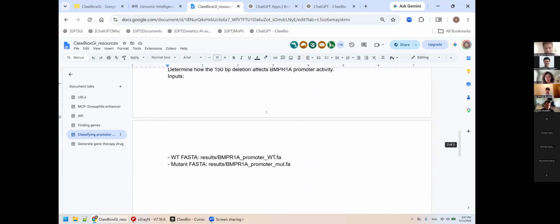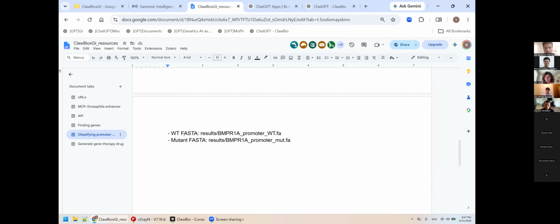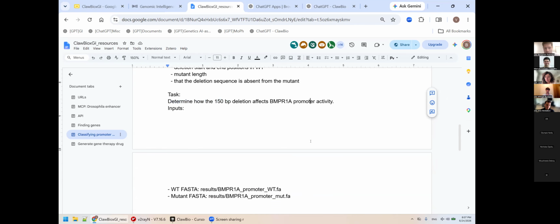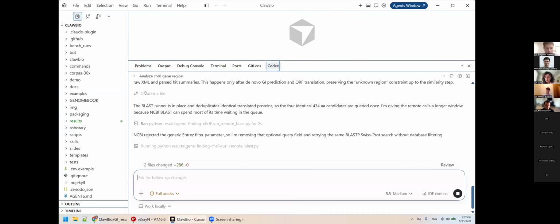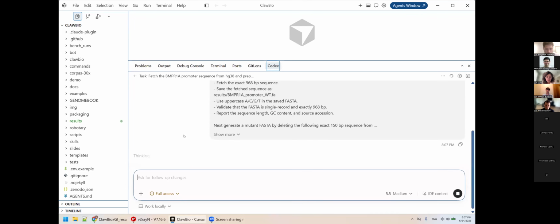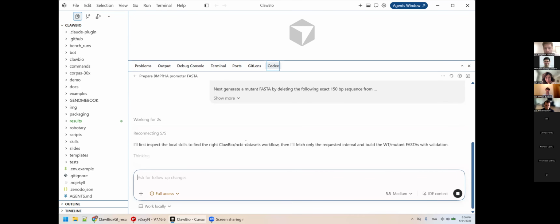Then, after we have these two files, the normal one called wild type and the mutant, we say that we would need to determine how this 150 base pair deletion affects the promoter activity. We say what the inputs are, and we already said where the skills are. Okay, let's start the execution of this one. It's loading now. Yeah, and it's going now.